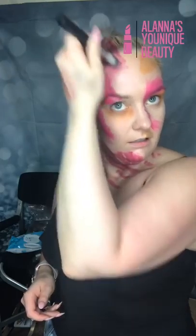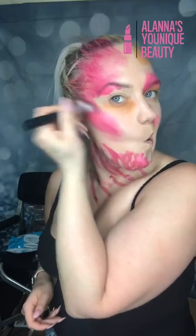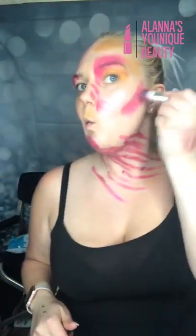Hi, Jamie. Better. It's blending that out much better. I'm using a foundation brush, just one of those flat ones. It's a lot more pink on this side than I intended. That's okay. Hello.